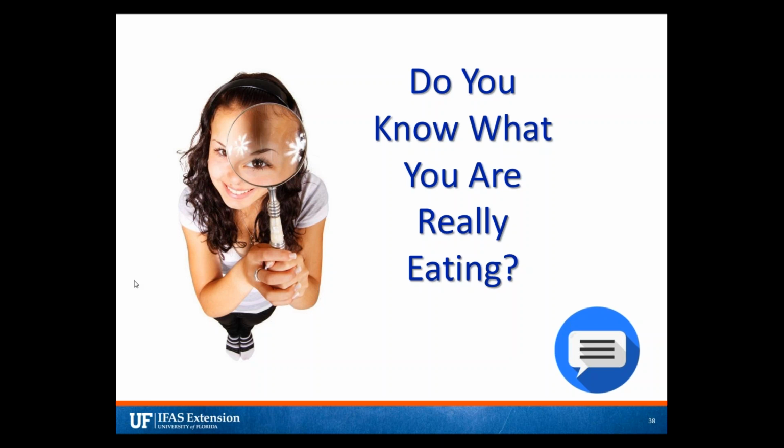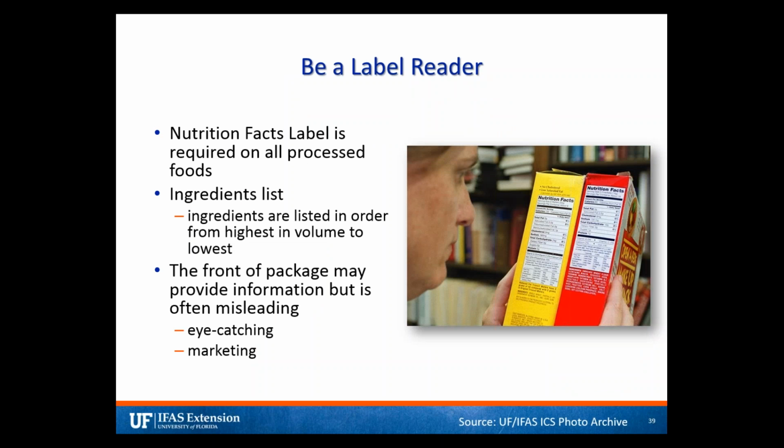So, Jamila has covered a lot of different things, but do you really know what you're eating? And how do you figure out what you're eating from a specific food? I mean, so what do you do? And the answer would be a label reader. So it really is the first thing to look at when you're dealing with processed foods, because it's great to know all this information in your head, but how do you get it into the real world?